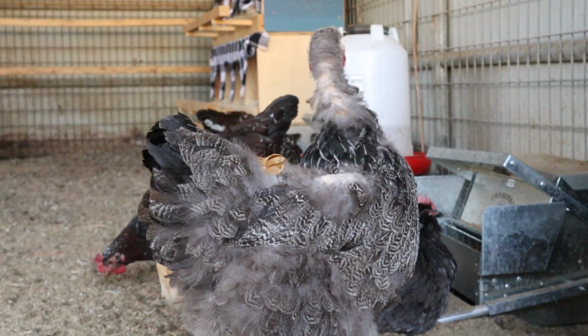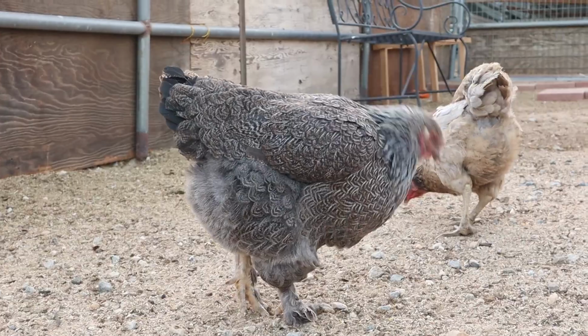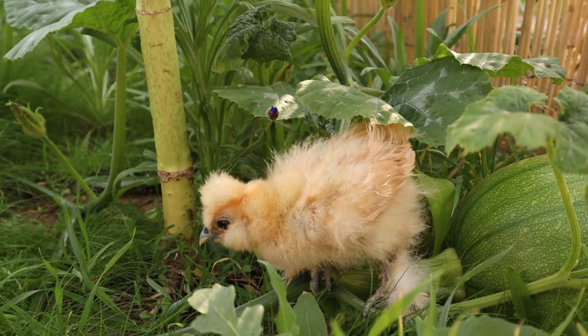Molting is when a chicken loses its feathers, usually annually once a year, and they regrow new feathers. It is perfectly normal and they all have to go through it. Chicks go through mini molts as they're growing up, but they usually get their first annual molt at around 18 months of age, and then they will get it once a year.